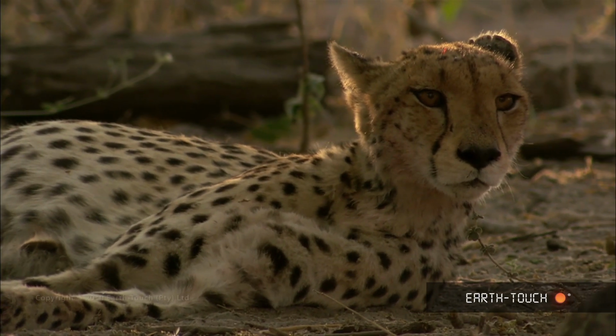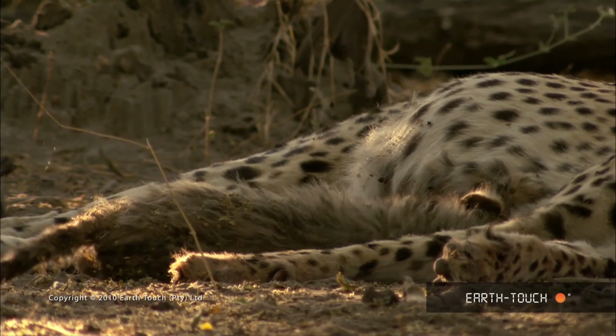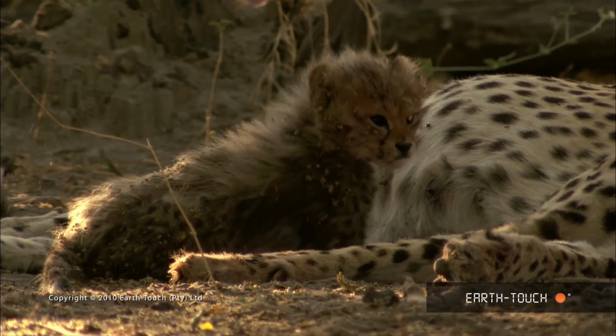Really nice to see this female. That injury on her leg seems to be healing quite well. So that's good news for us, and nice to have this cheetah becoming a resident in the area.